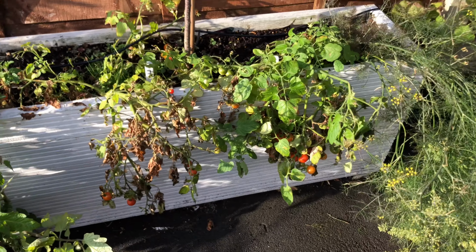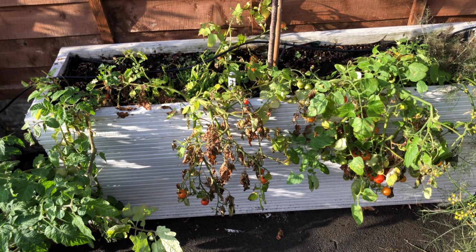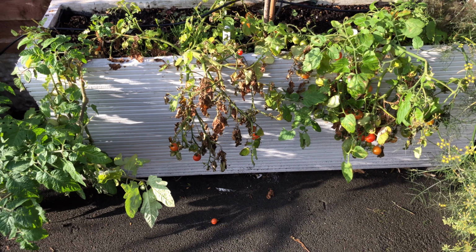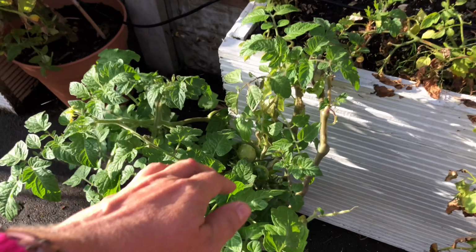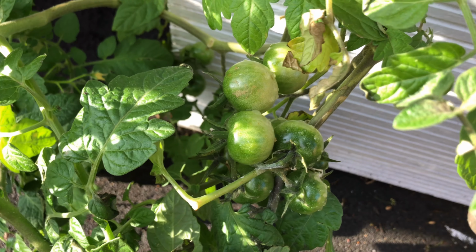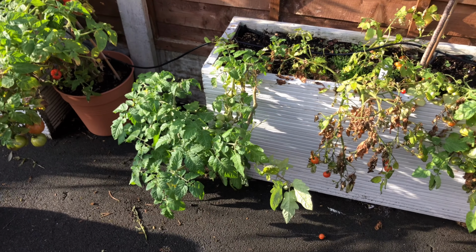Number six, seven and eight on its way out, but there's still a few that I can harvest. They just need to get a little bit redder. This is 6A, the one that's left behind from last year.